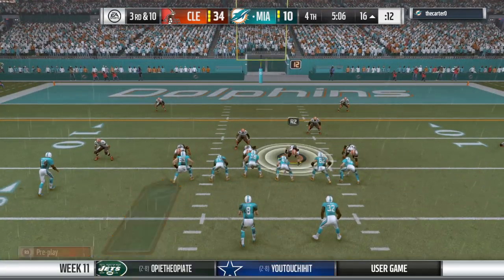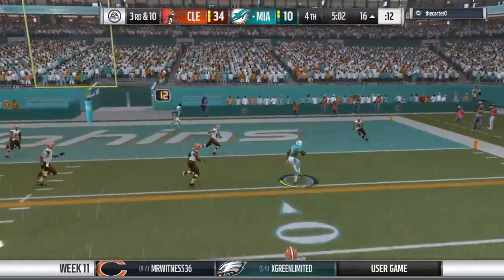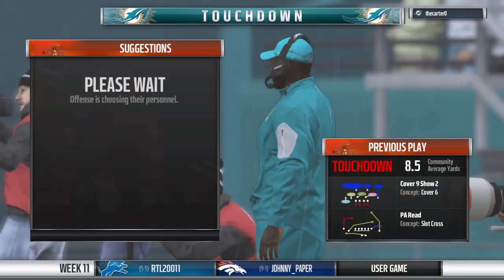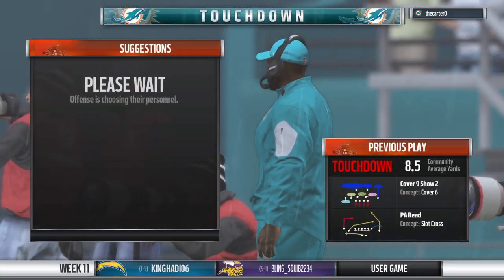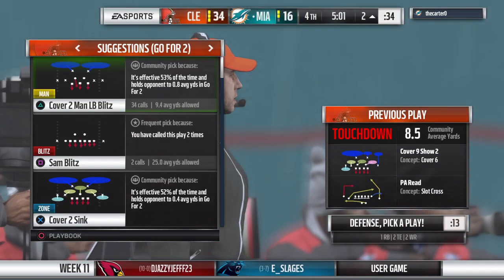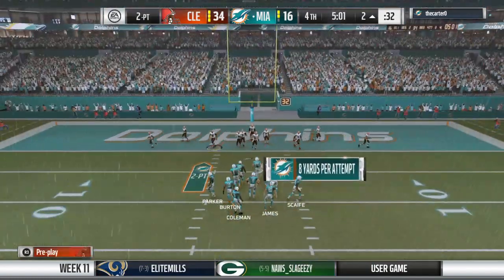So here we go now. An extra defensive back in there on 3rd and 10. Oh, he's got a man wide open, complete. And he'll take this into the end zone for a Dolphins touchdown. Their big-bodied receiver, his first touchdown on the year. And the Dolphins are able to draw a bit closer.